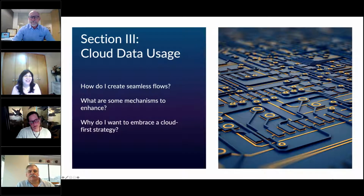Okay, so in this next section, we want to build on the points that Ron and Keith just brought up and offer some suggestions for managing your data usage in the cloud. We all know the dangers and efficiencies of data silos. So creating business flows that bridge different cloud and on-premise infrastructures is imperative to keep your organization innovating, differentiating, and improving your time to market.